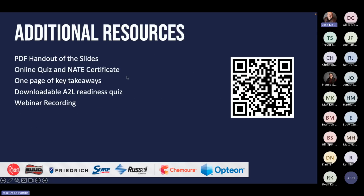Okay, now I want to show some additional resources here. First and foremost, this QR code, if you scan it, will take you to a microsite. That microsite will have an online quiz that you can take. Once you take that online quiz, you will get a NATE certificate with your name, the date, and the NATE number on it that you can then go to NATE's website, upload that certificate for continuing education credit. Now, with NATE, the ruling is now that you need 16 hours of continuing education within a 2-year period. This is going to give you 2 hours of continuing education.